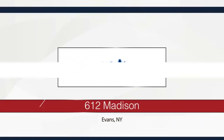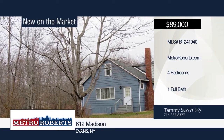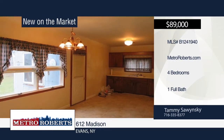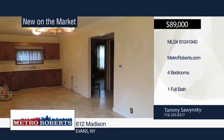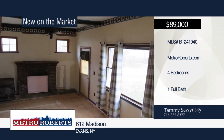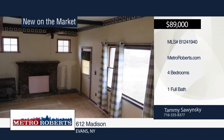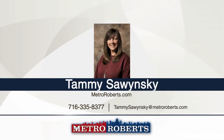Take advantage of this great opportunity in Evans. With a little time and energy, you can bring this wonderful four-bedroom home back to life. It features a large kitchen and living room with high ceilings. First floor bedroom, full bath, and laundry make this a great forever home. An oversized garage, workshop, and private yard are also included. Seller is doing some cosmetic work, and sale includes extra lot. Make this your forever home when you contact Tammy Sawinski.